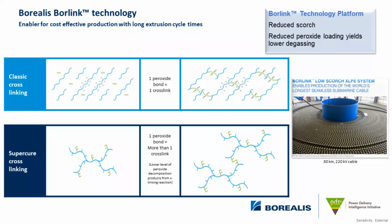So what we call classical cross-linking, you have one cross-link bond, which is why we call it cross-link polyethylene. You get a chemical bond between the polyethylene molecules, the ethylene molecules. And so you have one cross-link per peroxide that gets added to the material. So in our technology that we call SuperCure, we've increased the reactivity of the polymer chain. And so you get more than one cross-link for every peroxide that's added to the material. And so what this does is it makes it much more efficient from a cross-linking standpoint, which means you have less peroxide that gets added to the material.